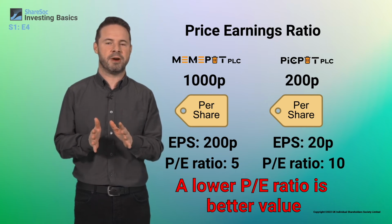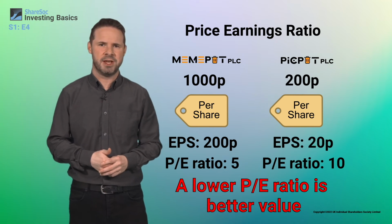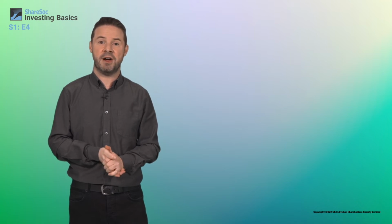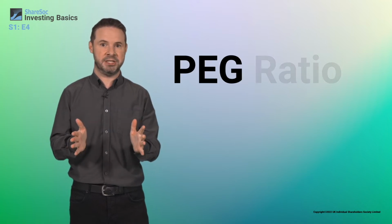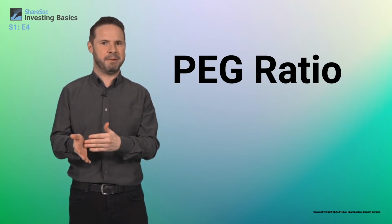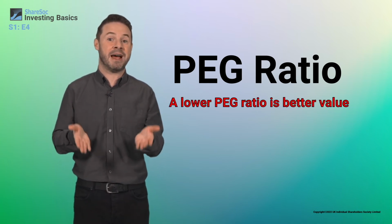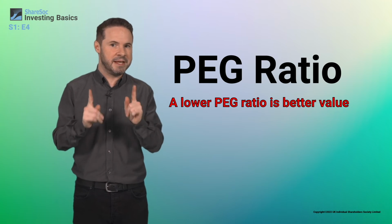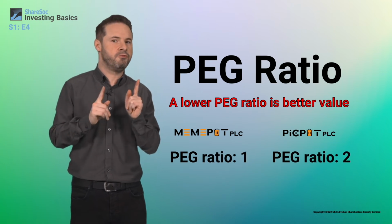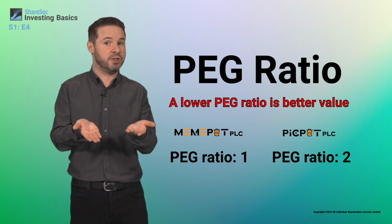Because the earnings growth rate of a company is so important in determining whether a company is good value or not, on many financial websites, like the main stock exchange websites, you can usually find another useful figure called the PEG ratio. What they do is they take the PE ratio and then divide it by the company's earnings growth rate. Basically, the lower the PEG ratio, the better value the shares are thought to be. Now in this case, MemePot has much better value shares than Pickpot. So it's a reasonable assumption that its share price has more room to grow faster in the future.